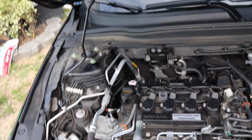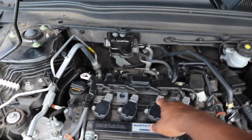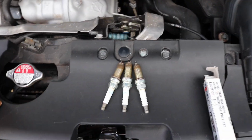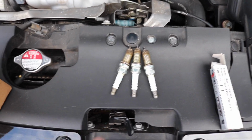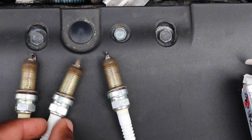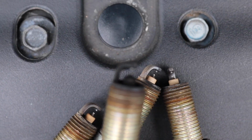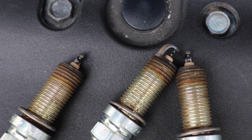It also said I needed spark plugs. The cylinder that was giving me the most trouble was cylinder 3 right here. These are the original spark plugs that were inside of the car. The third cylinder was the one that was always misfiring, and that's the reason why it went on limp mode. So these are the 3 spark plugs. Now this is the third cylinder spark plug right here. Wow, you see that? Look at that compared to the other ones.